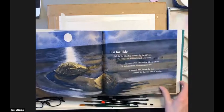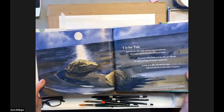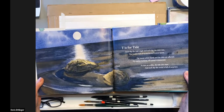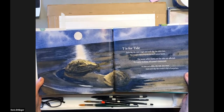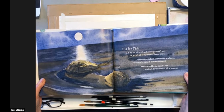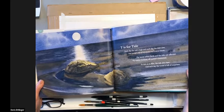And so here we have some horseshoe crabs, who are ancient. This gave me a chance to do a night scene at the ocean, and I was very pleased with that. In looking at a night scene, I always have to remind myself that the sky is not the darkest thing. The sky actually can be very light. So that's one.